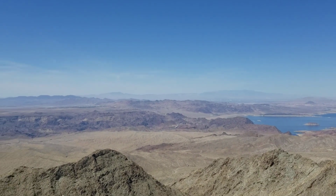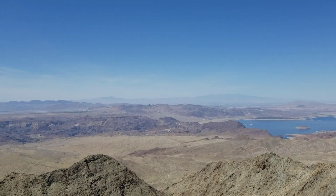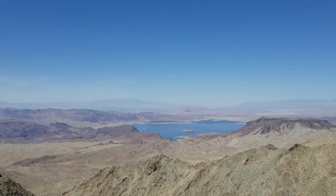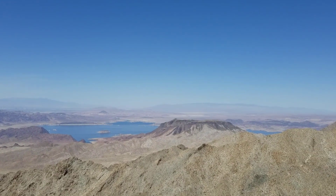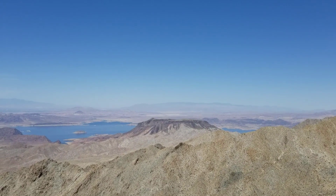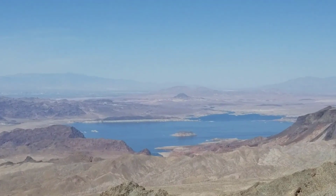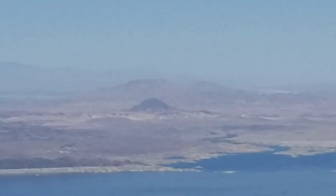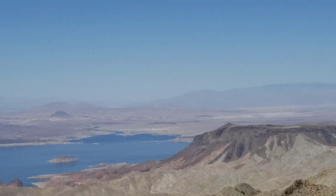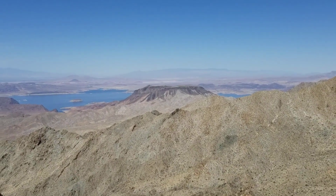And you can see the whole, in the very background, you can see from Potosi Mountain all the way up to the Mount Charleston Wilderness. And then in the distance in this direction, the Sheep Range and Gas Peak. And then closing in a little closer, you can see Lava Butte. Frenchman Mountain is behind it. And now you can see a really good shot of Fortification Hill right in the center here.